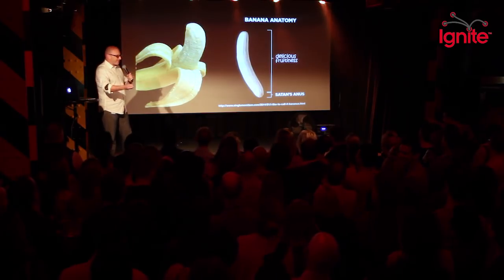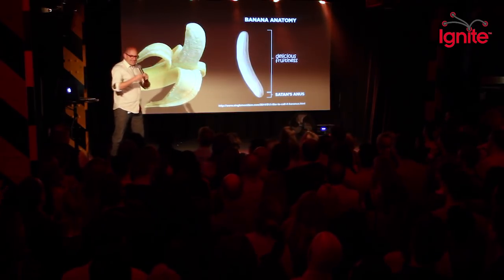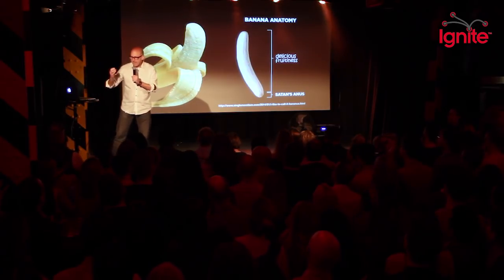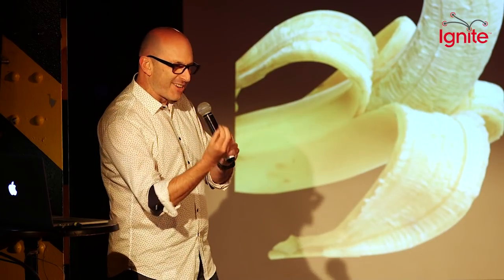Turns out, banana anatomy says you should peel from the stem because the top is the delicious juiciness and the fruity bit, and the bottom bit that you'd leave in the peel and throw away is the bananus, you know, the thing that looks like a butthole that's full of crap.